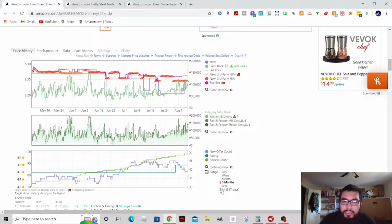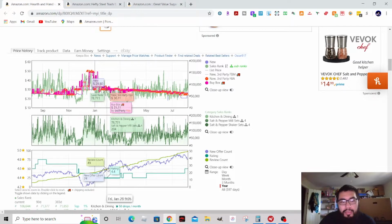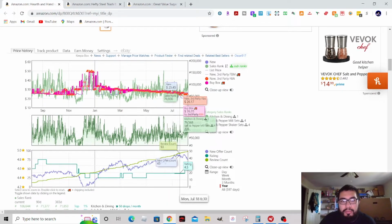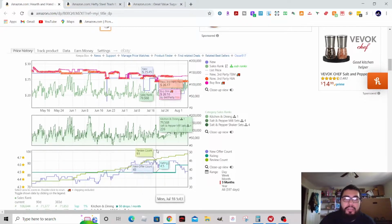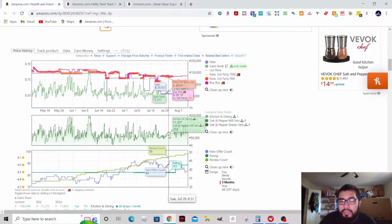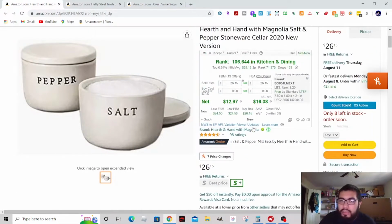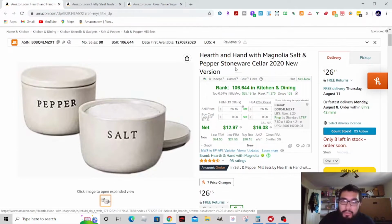Now obviously, the price changes because of the amount of sellers as well. As you can see, it was higher right here because there were very few sellers. But the minute more sellers started climbing in, they dropped the price a bit. But the price isn't tanking too badly either. Even now, this product still sells for like $26 or so. So if it's still profitable at $26, then you can buy this.